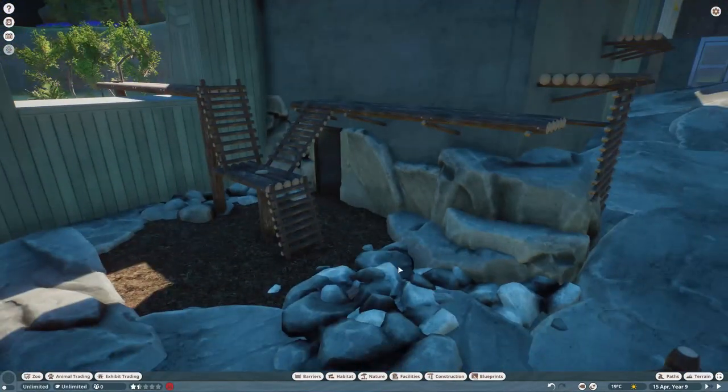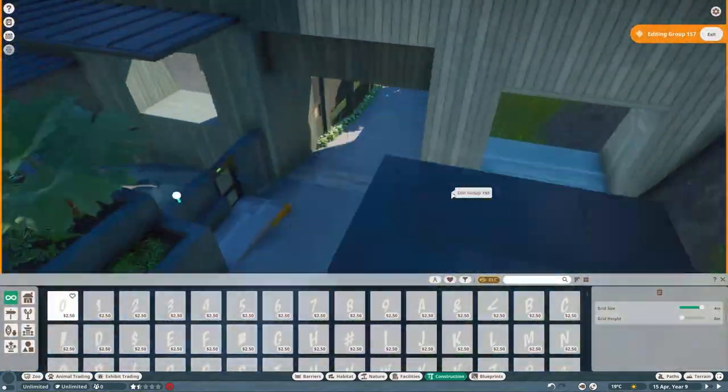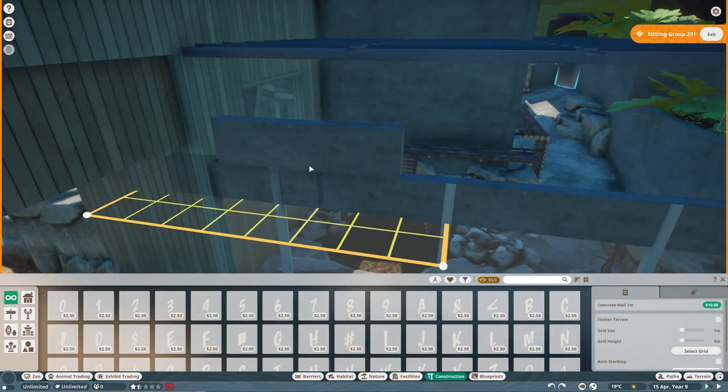Oh yeah, here's more of the climbing structures. That ends up being the final structure that leads from the inside to the outside. I do copy and paste it around. Here's me starting work on the roof of the interior of the habitat, just making the walls fit and everything.